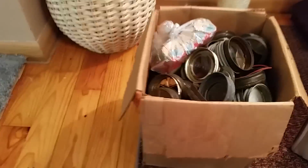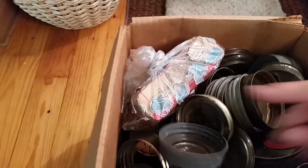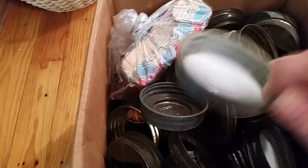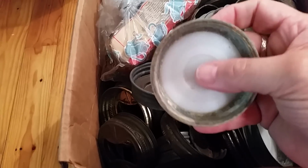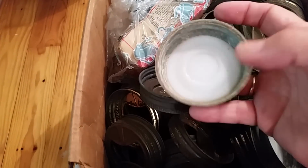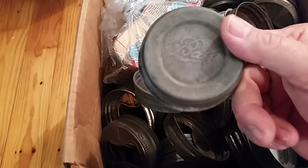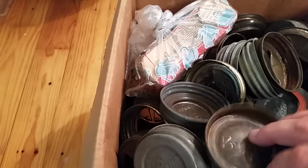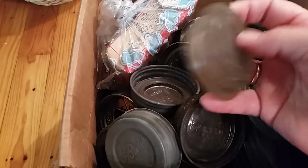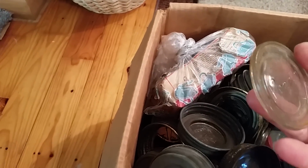This was an interesting find. I haven't gone through all of this yet, but there are an absolute ton of these zinc ball mason jar lids. I know these sell. I've sold them in the past. So these will do well. I'll probably end up doing lots of them. I'm going to do some research. It even has some of the glass ones. So like I said, I have to do some research on these and see how these do.